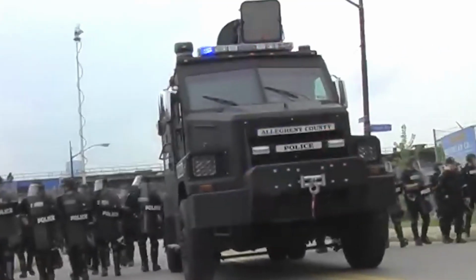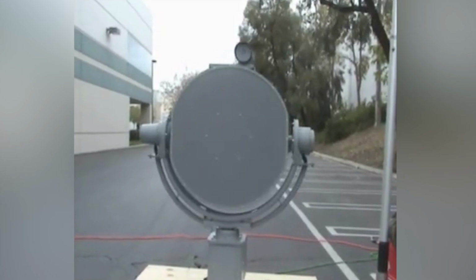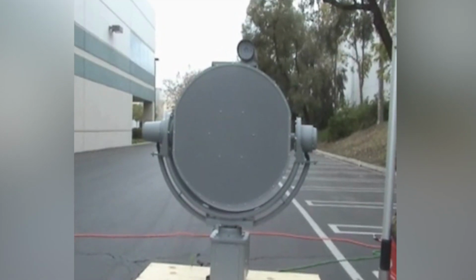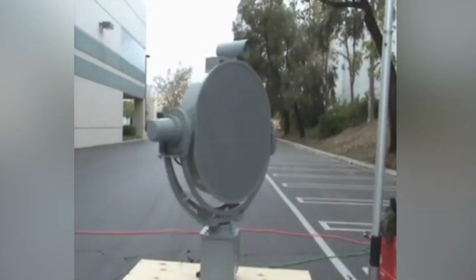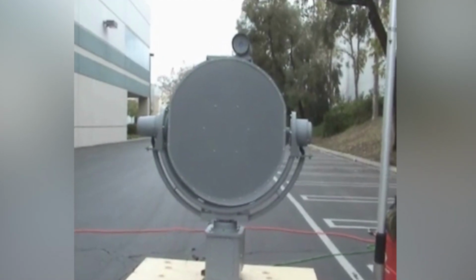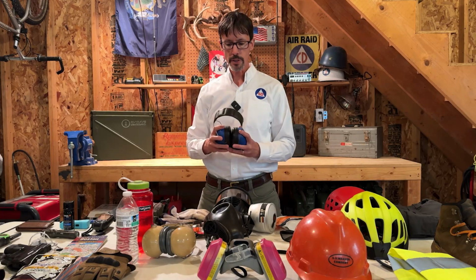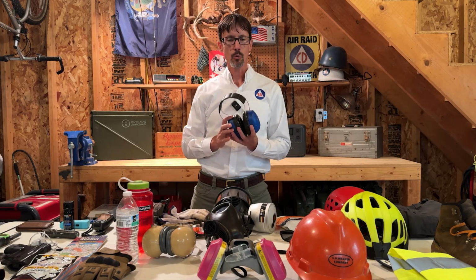It's a directional device, so police can target specific areas of the crowd. The other one is the acoustic hailing device, and that works in a similar fashion. They're less intense than the LRADs, but they can also be used as a communication device. Think of it kind of like a megaphone on steroids. So having some gun range worthy ear protection is going to be worthwhile.